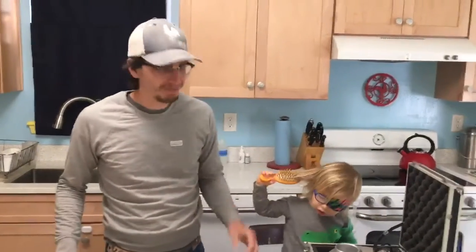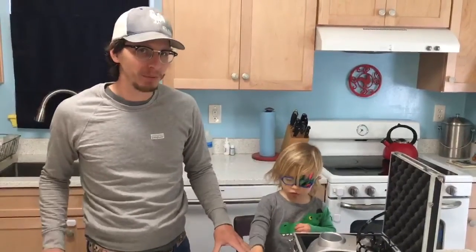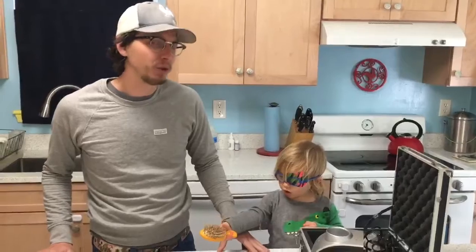But before we get to that, we're going to be styling Meadowlark's hair. It's his first haircut today. We've got some choices to make. So now let's go through what we're considering for his first haircut.